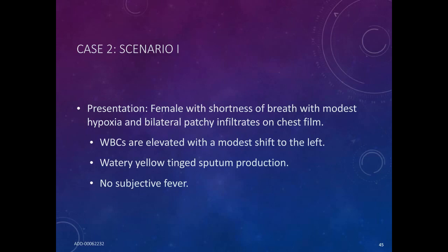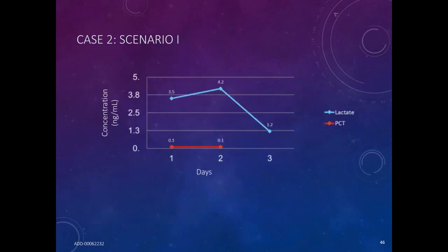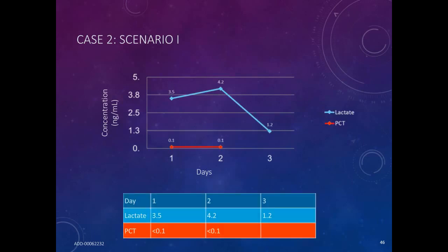So the first patient was a female with shortness of breath, some hypoxia, patchy infiltrates on the chest x-ray. The white count was elevated. There was a little bit of a shift to the left. She had some sputum production, no subjective fever. Okay, so now we get some biomarkers, and the biomarkers demonstrate to us on day 1 that the patient has a negative PCT and a positive lactate level. Okay, well, still could be pneumonia.